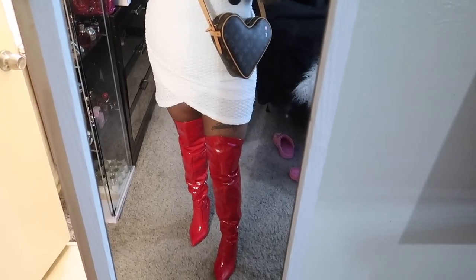Alright guys, this is the fit. Dress she in. Louis Vuitton bandeau, earrings, purse, and these boots are SHUDEAL.